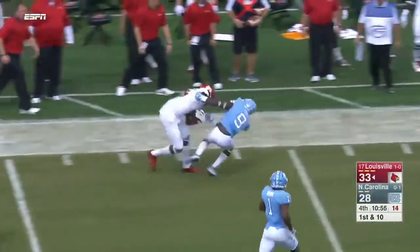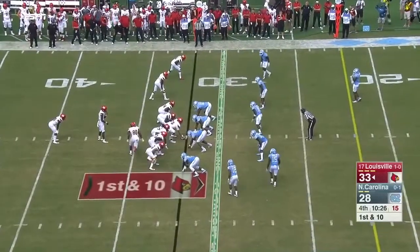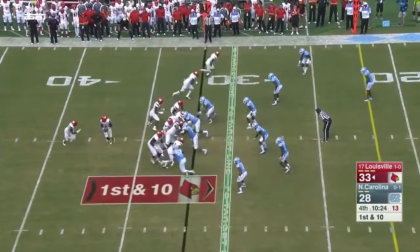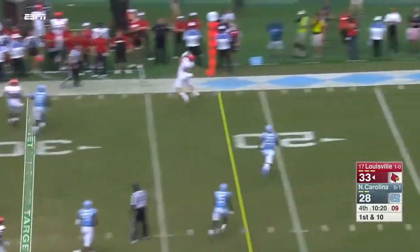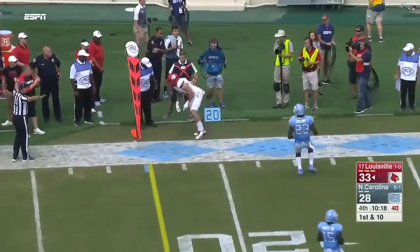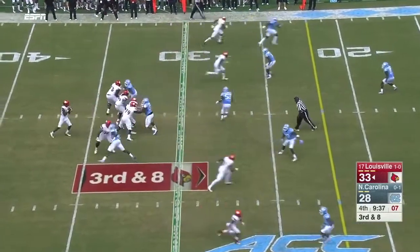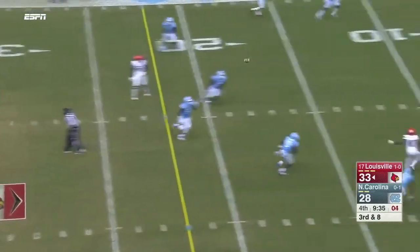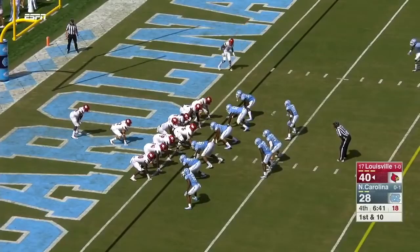And here's another pass that's caught. Seth Dawkins, wow, gets ripped. And physically talented. Jackson rolling left. And another wide open receiver, but it was dropped. Better than a year ago. Big 3rd and 8 here for Lamar. Jackson in the pocket, wide open in the middle of the field. It's caught by 50. Their own way here inside the 1-yard line.